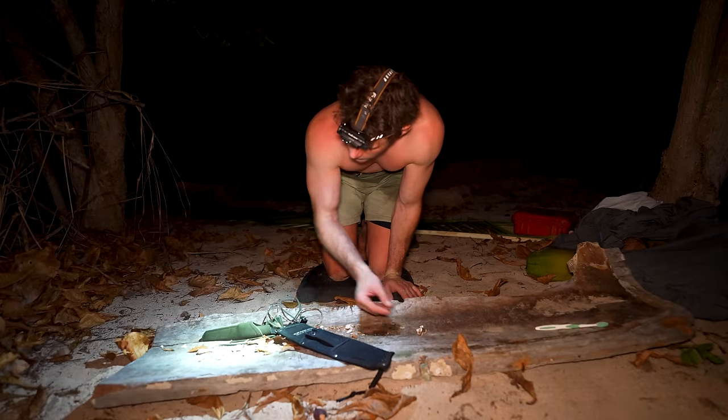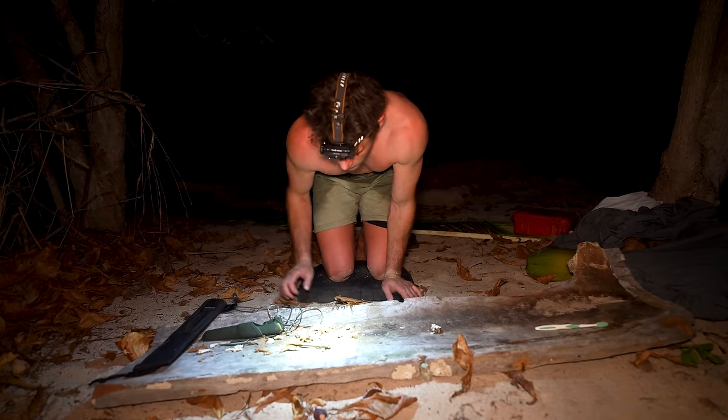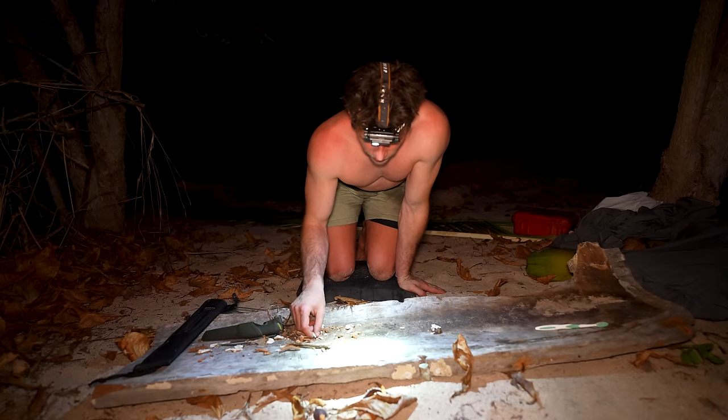Oh, it's a hermit crab. He's eating a little bit of coconut. Oh, and same with all the ants. They smell it. They're all over this place.